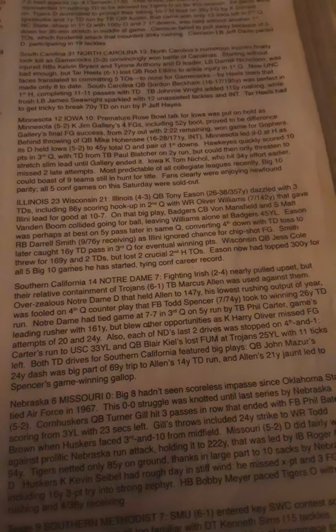On that big play, Badgers cornerback Von Mansfield and safety Matt Vanderbundt collided going for the ball, leaving Williams alone at the Badgers' 45-yard line. Eason was perhaps at his best on a 5-yard pass later in the same quarter, converting on fourth down with a touchdown toss to running back Darrell Smith as Illinois ignored a chance for a chip shot field goal. Smith later caught a 16-yard touchdown pass in the third quarter for the eventual winning points.